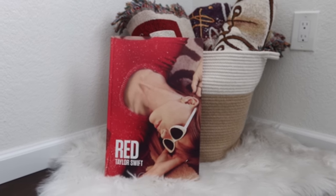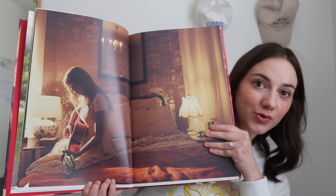Inside, there are these huge pictures. The entire Red album photo shoot is inside, and it is beautiful. Like, are you joking? It is so beautiful, but it's absolutely gigantic. I don't know where you would put this. I guess you could put it on a coffee table, but it would literally take up the entire coffee table.